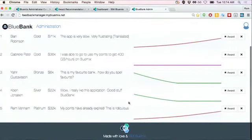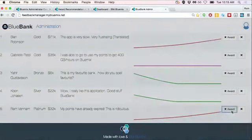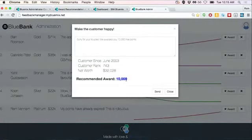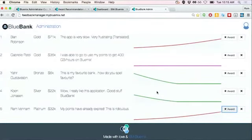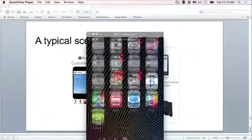So without even reading this new feedback, I can tell that I have an angry customer, and I can take action quickly. So I'll click Award. This is calling that custom award recommendation API, and it's coming back. It says award this customer 10,000 points. I can type up a message over here. It says, sorry for your troubles, and click Send. This action takes advantage of the Bluemix mobile push services to send a notification to the customer. So if I jump to my phone, to see I just got a push notification on my phone.